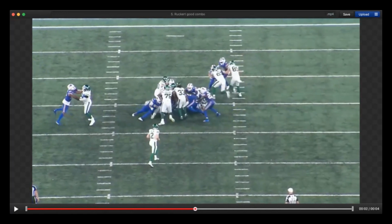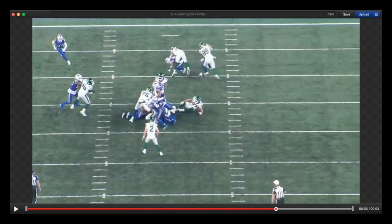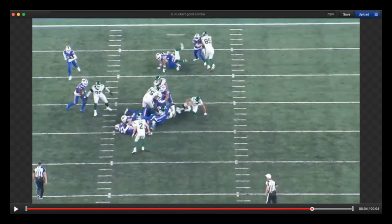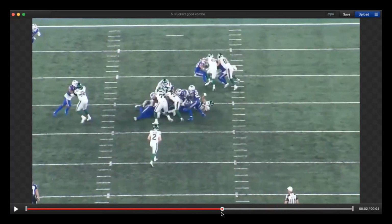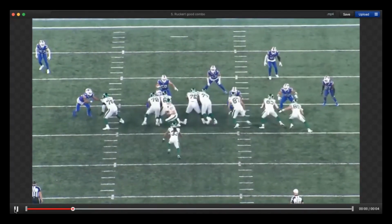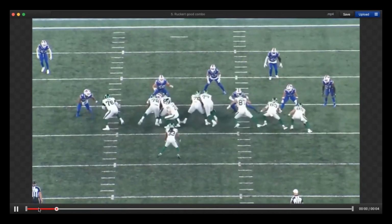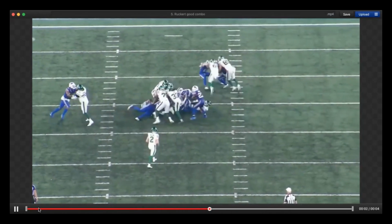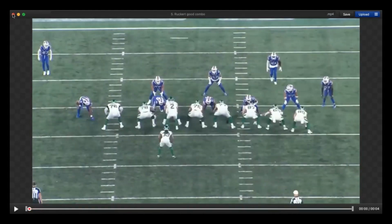So Rucker then identifies his next threat or his next target, which is Trey White, gets his hands on him. It might actually not be Trey White, and that might be Poyer. Is it 21 or 27? I think it's Poyer. But good job. Again, nice angle. Good job splitting him. Good leverage. Good extension. Running through contact. Getting to the next level. Getting hands on Poyer. Driving him back. All good.